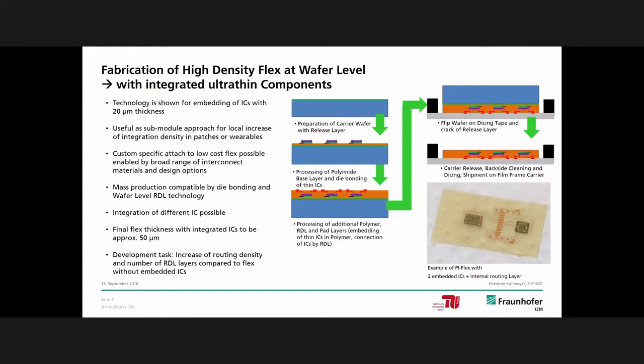And together with the high density routing in this flex, you can have also very high density miniaturized parts that can then be integrated in a coarser patch, for instance, if you want to have a multi-sensor patch for ECG and other parameters, for instance. So the combination of these different technologies is often the key to solve a problem. And in this case here, of course, talking of miniaturization, the overall thickness afterwards, including the dies, is around 50 micron or less. So it's extremely flexible. You can hardly feel it even on the most sensitive areas of the body.